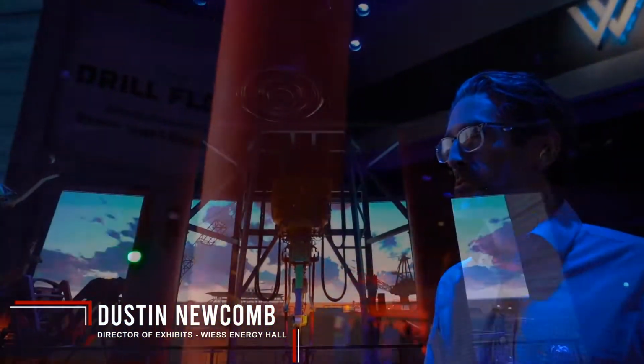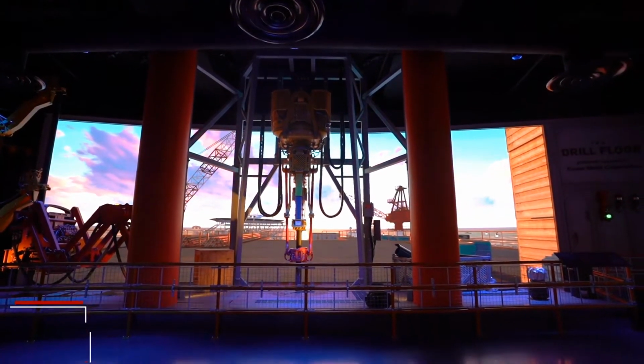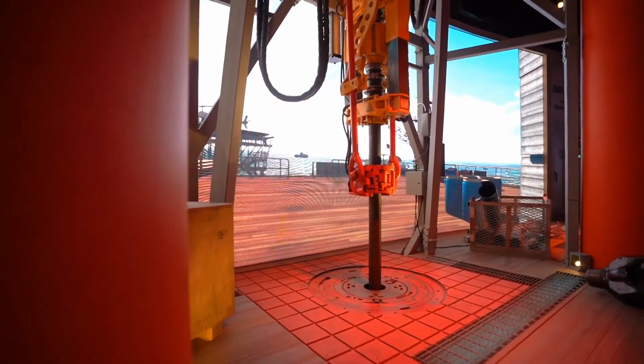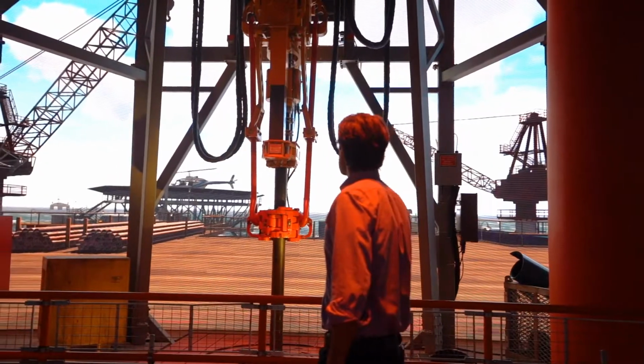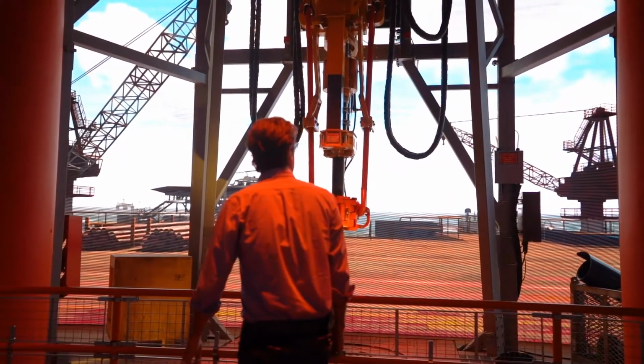My name is Dustin Newcomb. I'm the Director of Exhibits for the Wiess Energy Hall, and this is our entry area. We have a large offshore platform here that we're looking at with a 40-foot long LED wall that QST and Paul Emmer put together for us, G-Force.